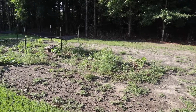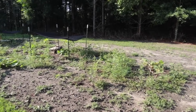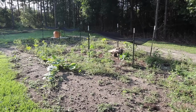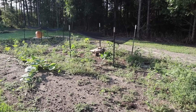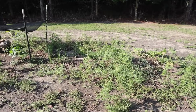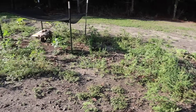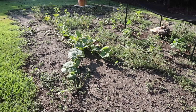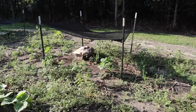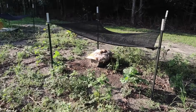So in this little plot, just a few weeks ago, we had some really nice looking giant pumpkin plants. Had two pretty good sized giant pumpkins that were sizing up quick, but the bugs and the heat have taken their toll. Really now all you can see is weeds, a little bit of pumpkin vine right there, but it's just gone downhill really fast.